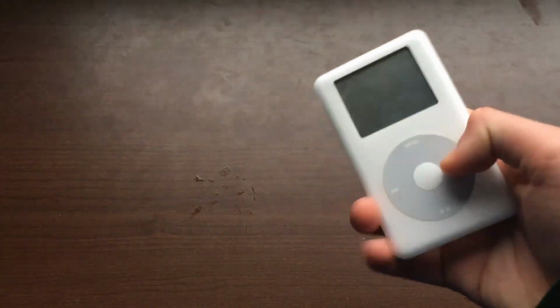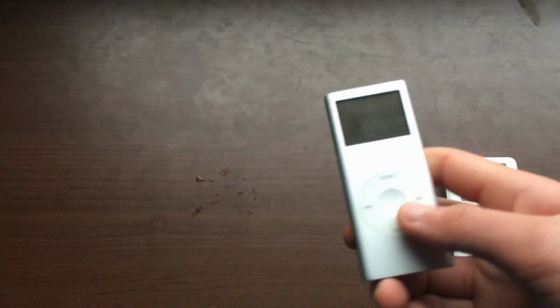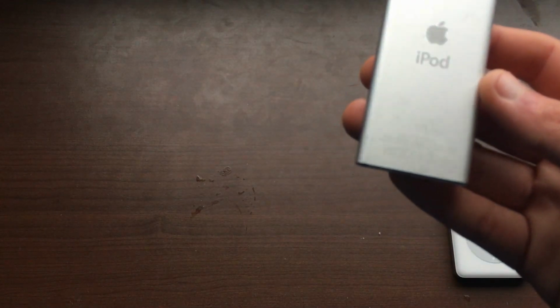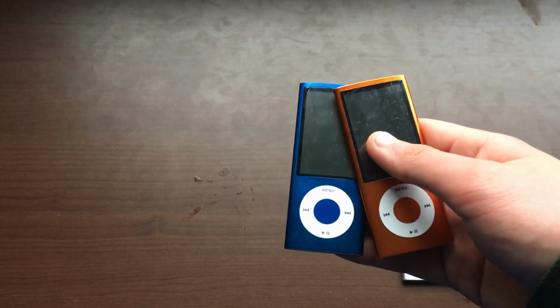first one up is this iPod Classic 4th generation. It's a 20 gigabyte, fully works. Next is the 2nd gen Nano, 4 gigabyte, fully works. And then we got 2 5th gen Nanos, both are 8 gig.